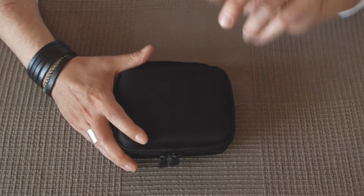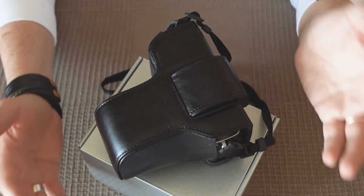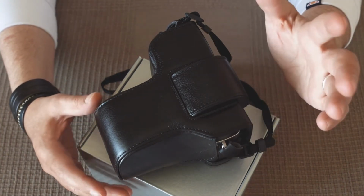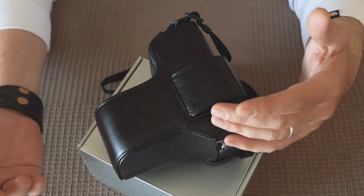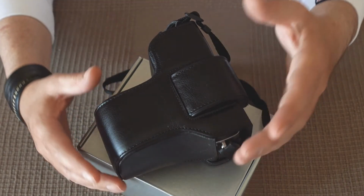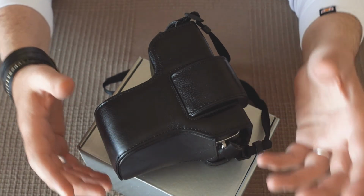And speaking of price, the case for the X-T3 is not expensive, somewhere around $40 to $50 or 40 euros. For this level of quality, that padding, which I'll tell you again, it's not as padded as the camera bag I showed you before, but it's okay to me. I don't think the camera will suffer any damage. The fact that the leather seems very thick, yet it's not stiff, which could be a problem when you have to take the camera out of the case.